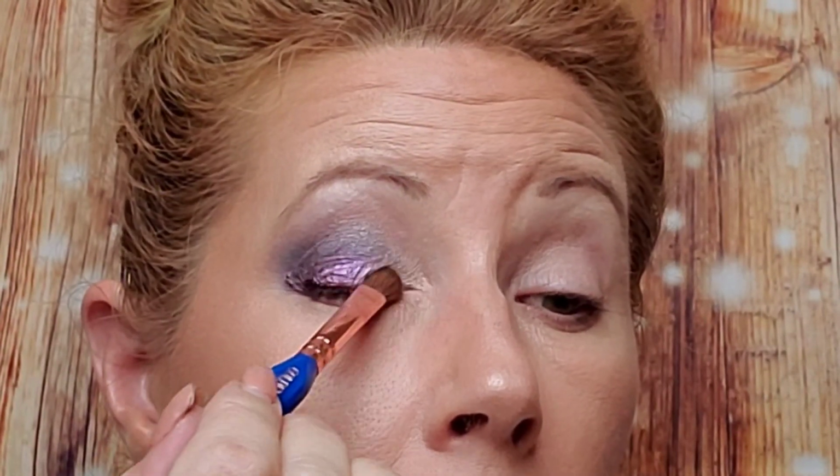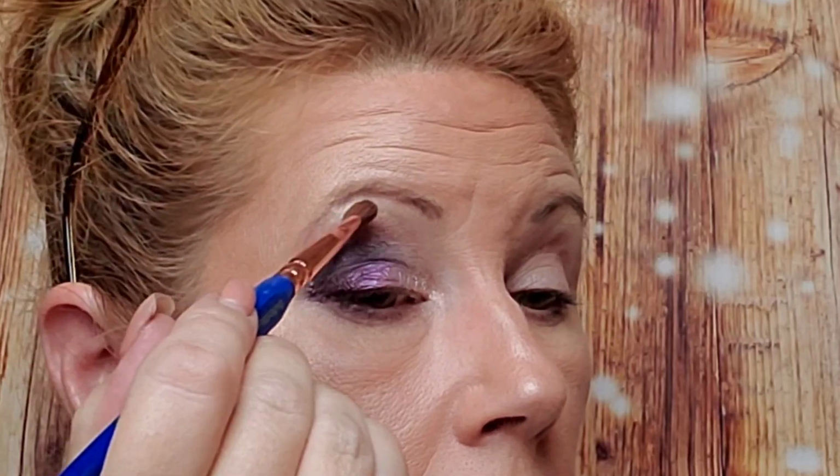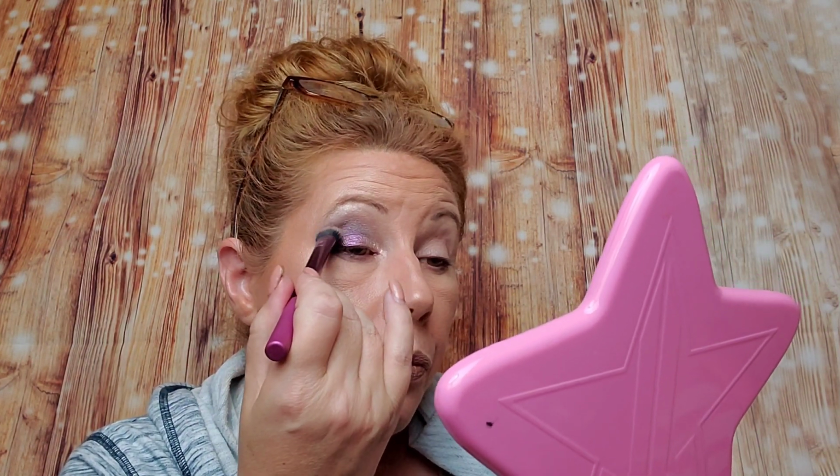Okay, now I am going back in with my slightly fluffy brush, and I am going to pop in that lighter shimmer. Oh yeah, that's accent a little up there. All right, cool. I think we did pretty good. All right, I think this is dry. Yeah. Now I am going to go in with a tad more of that deep shimmer purple.